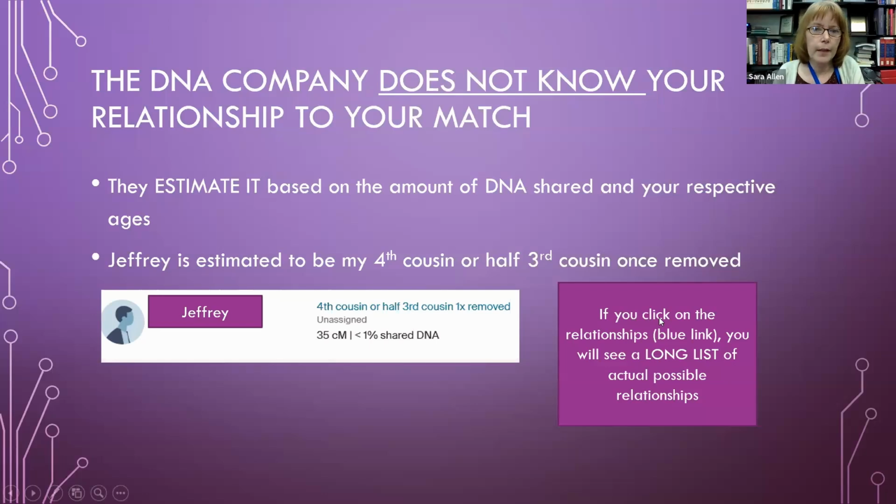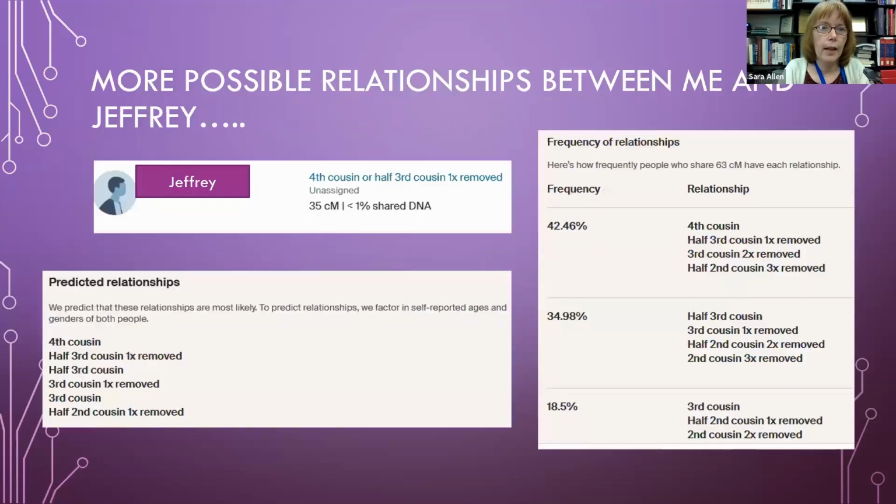But basically, it's a lot more complicated than this. And this is an Ancestry match here. If I click on this blue data where it says 4th cousin or half third cousin once removed, it's blue, which means it's a clickable link. If you click on it, you actually get the entire list of possible relationships between you and Jeffrey. And you're going to be astonished by this. He's not necessarily my 4th cousin or my half third cousin once removed at all. First of all, I get these predicted relationships. So there's 6 relationships there.